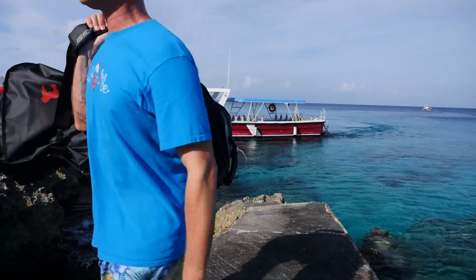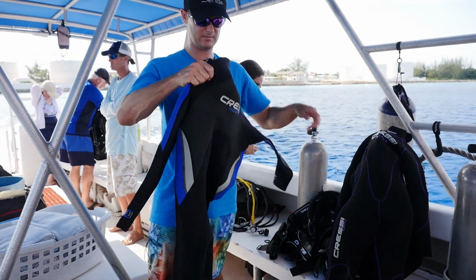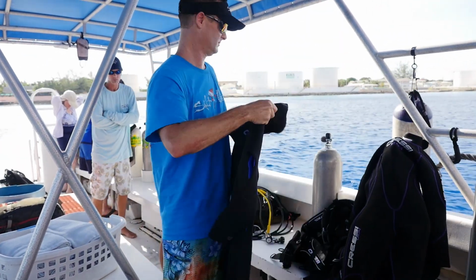So for our dive on this trip, we hooked up with Sunset Divers in Grand Cayman, and we met with them at 7:30 in the morning and headed out to Polson's Wreck, which is right by Marty's Wall.